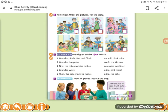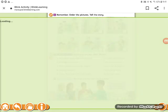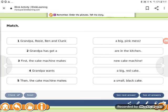The next exercise is read your readers a match. Okay, let's see. Grandpa, Rosie, Ben, and Clunk are in the kitchen. Grandpa has got a new cake machine. First, the cake machine makes a small black cake. Grandpa wants a big red cake. Then the cake machine makes a big pink mess. Okay? Un gran desastre de color rosa.